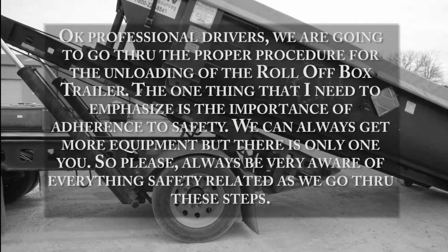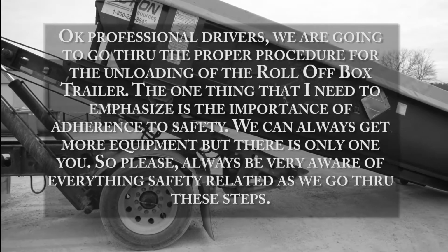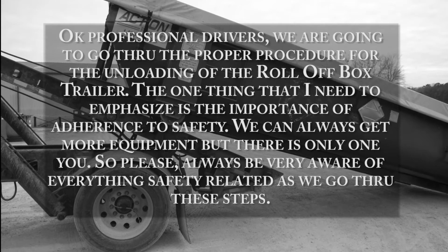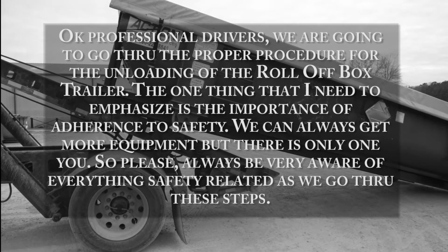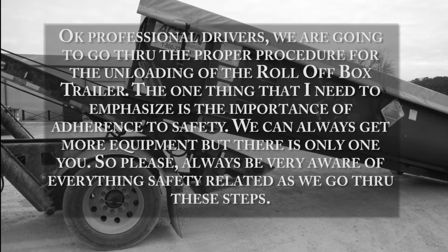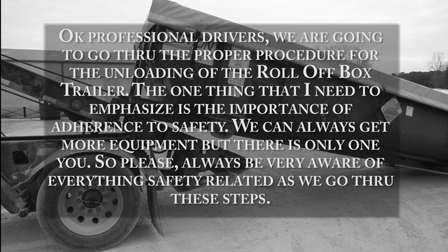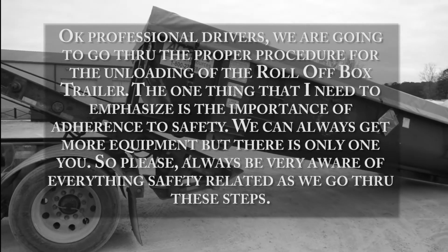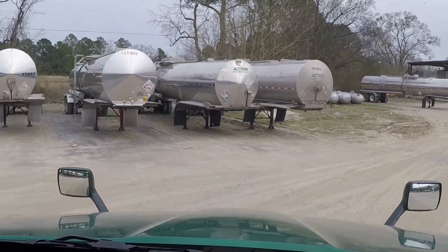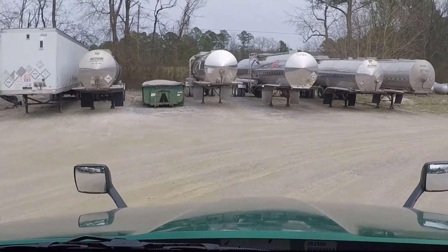Okay, professional drivers, we're going to go through the proper procedures for unloading a roll-off box trailer. The one thing that needs to be emphasized is the importance of adherence to safety. We can always get more equipment, but there is only one of you. So please always be aware of everything safety related as we go through these steps. Since this segment will be dealing with the unloading or dropping of a box from a roll-off trailer, we will start with our driver inside the cab.